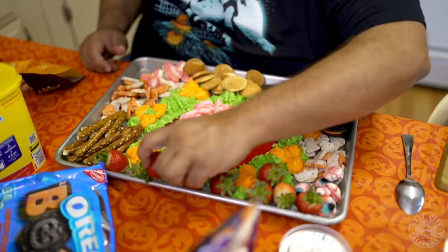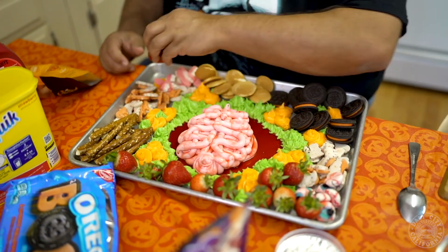I was gonna put some apples on it too, but I think looking at this amazing tray of food, I think we got enough stuff, especially with the amazing strawberries. I'll put some strawberries over here.